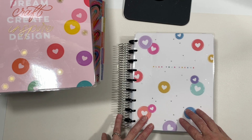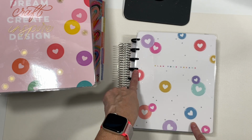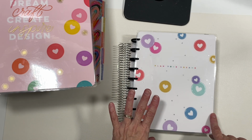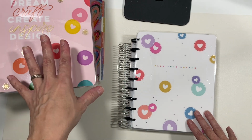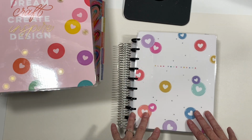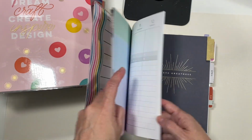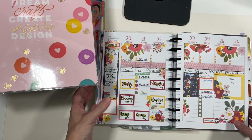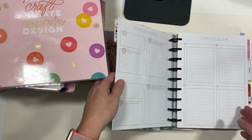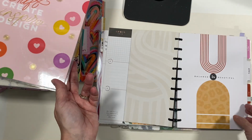So I will be showing you my 2023 and 2024 planners, and I'll tell you why I'm changing over. For 2023, I pretty much used the Happy Planner discbound. I also used a Hobonichi and a couple other different types of planners, but for the most part, I stuck with the Happy Planner. What I did not stick with was an actual layout.